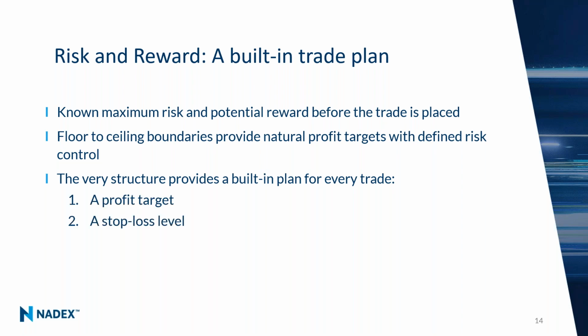It forces a retail trader to be structured in how they approach a trade. When you buy a knockout, your profit target is if it hits the ceiling. And you have to know, all right, where would I potentially get out of this trade for a profit? And even if it goes higher, you're okay with that because you made a profit on your trade. And where is your stop loss?